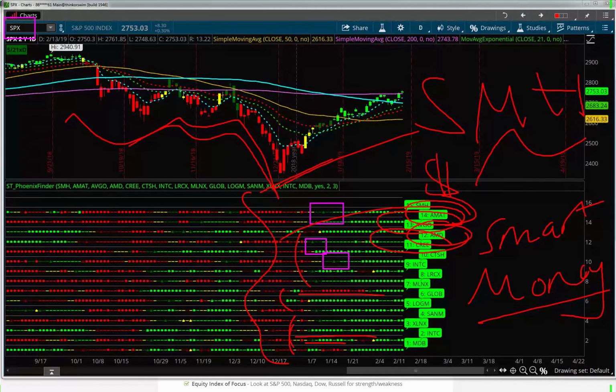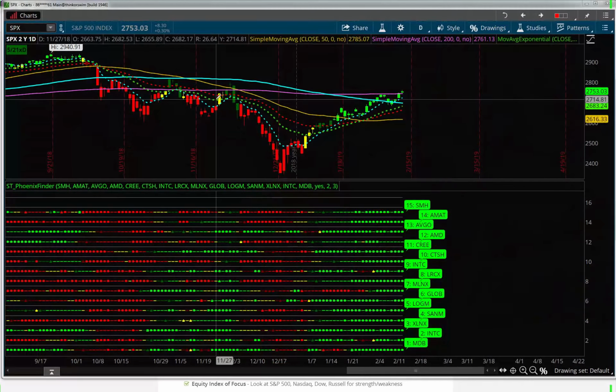So that's the entire purpose of the indicator. And as you can see money flow coming into these different stocks and different industries, we can say as retail traders, well, we can piggyback off of that. We don't have a $2 billion hedge fund, but that's fine. We can make some options trades and make money off of that.